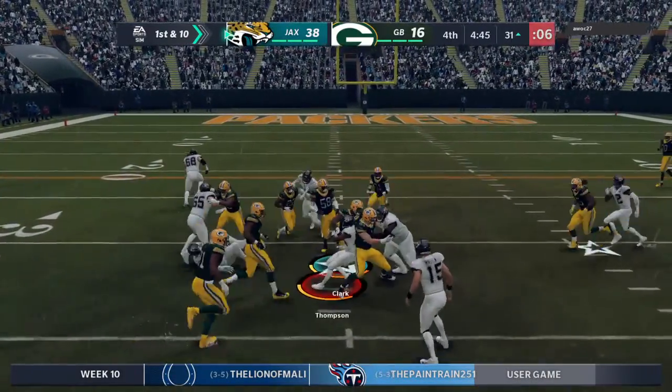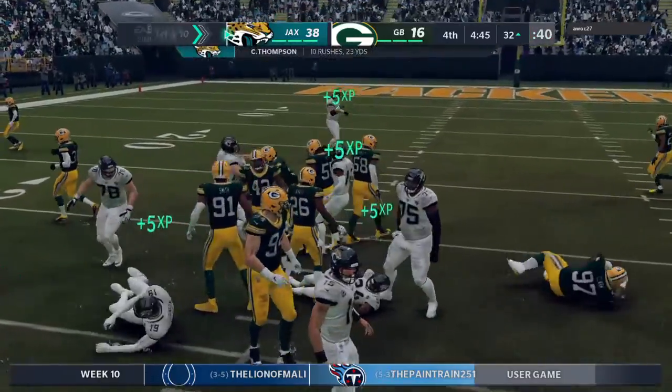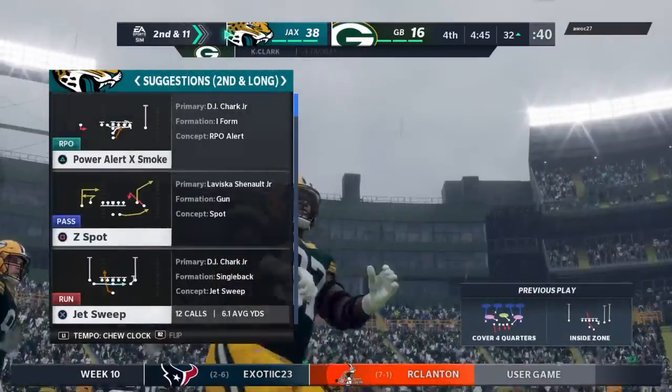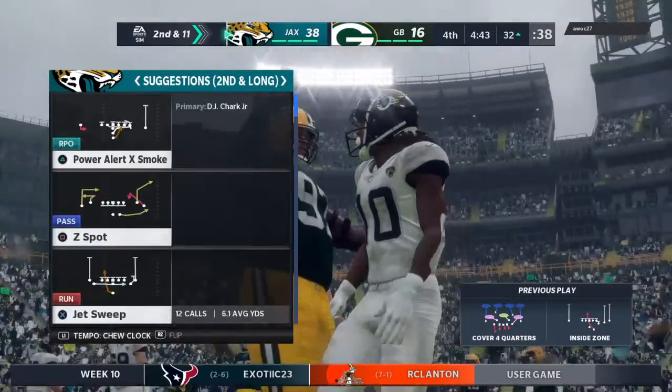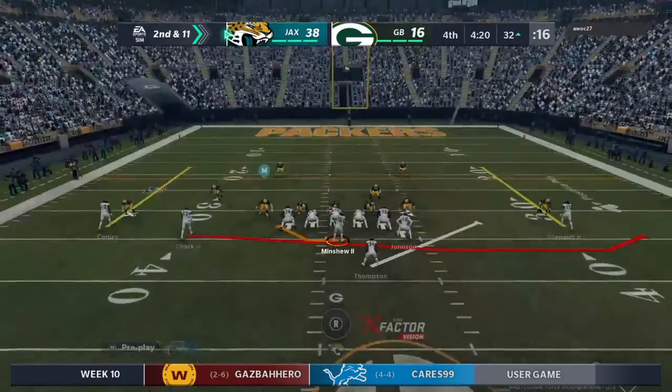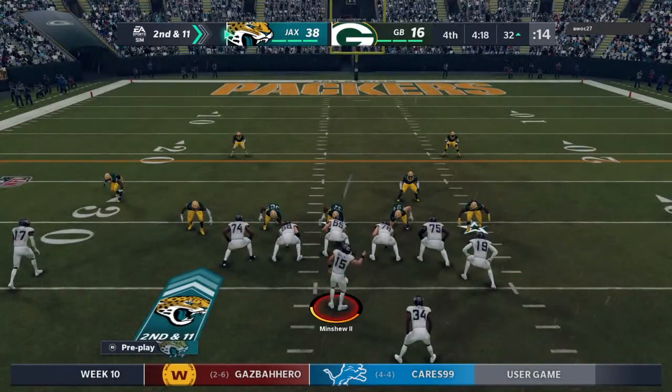They'll run with Thompson. And he'll lose yardage. Brought down at the 32. Officially, it's a 1-yard loss. That's going to bring up 2nd and 11. Brandon, it's clearly a running situation when you're up in the 4th quarter. They're going to have to stack the box and make it difficult for them to move the ball.